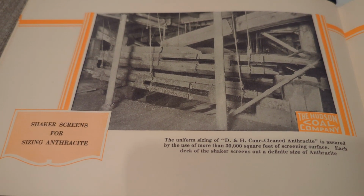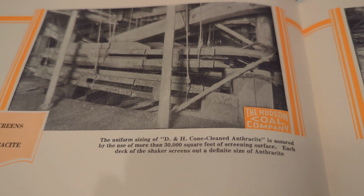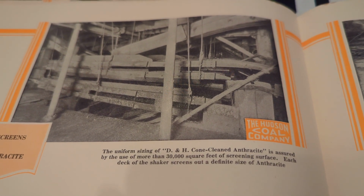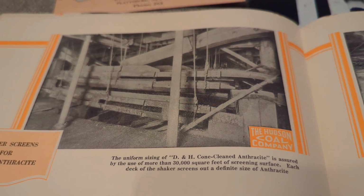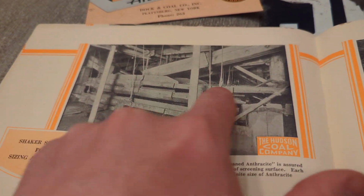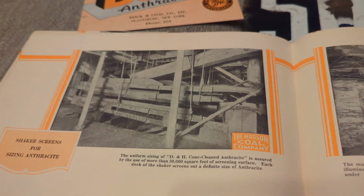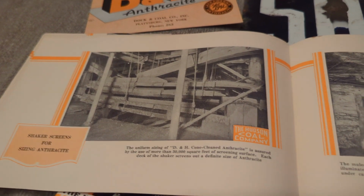Shaker screens for sizing anthracite. The uniform sizing of D&H cone clean anthracite is assured by the use of more than 30,000 square feet of screening surface. Each deck of the shaker screens out a definite size of anthracite. So they were metal screens with a predetermined hole drilled through it. And these screens would shake back and forth like this. And the coal would go over the screens, and if it was small enough to fall through the hole, it would. And that's how they sized the coal. Very simplistic, but very smart engineering.